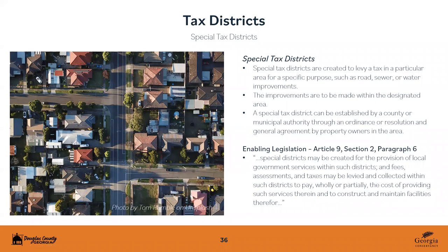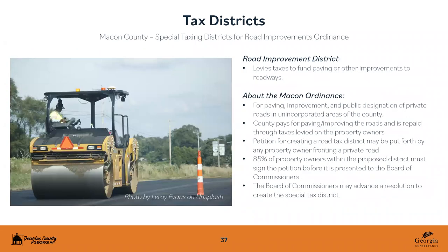Now we're moving on to those tax-based programs that are possible in Georgia that I mentioned at the start of this section. First being special tax districts. These are special districts that are set aside where people in that district elect to levy a tax on themselves for specific improvements. A lot of times around infrastructure, like road, sewer, or water improvements. And there's a couple of examples across the state of how this is played out.